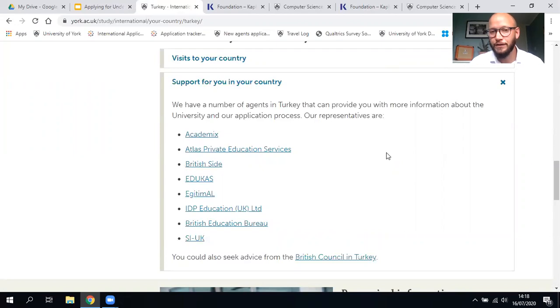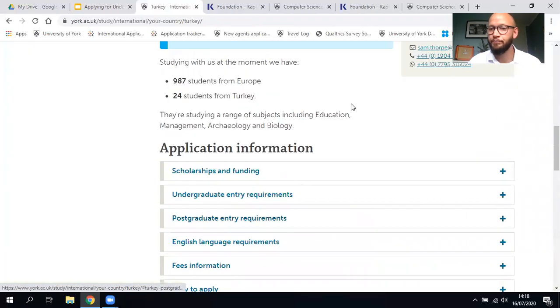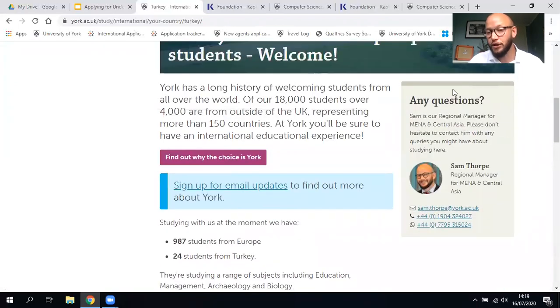So we work with agents, and those agents in your country can help you make an application to the university. So that's worth looking into as well. If you've got questions about any of this information, you can contact your country manager. For Turkey, it happens to be me, and I would respond with more specific details.